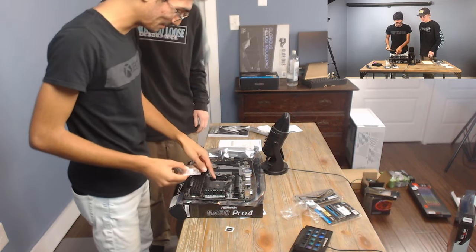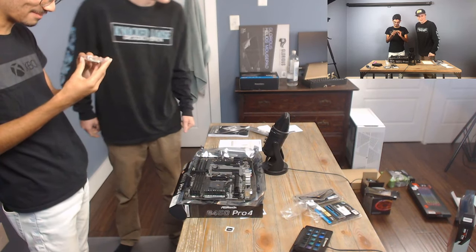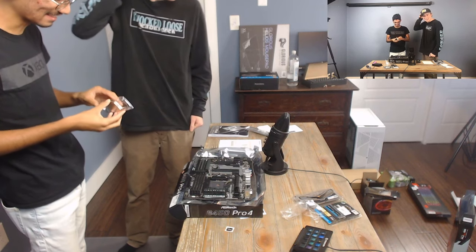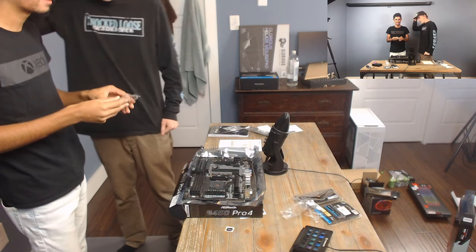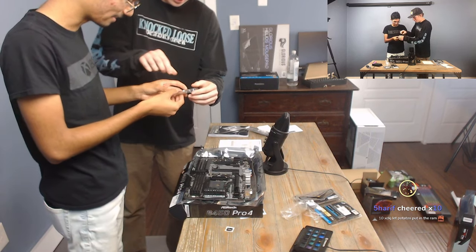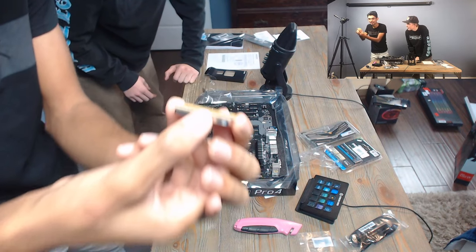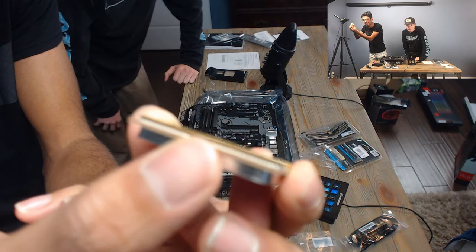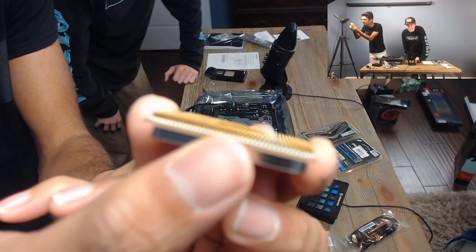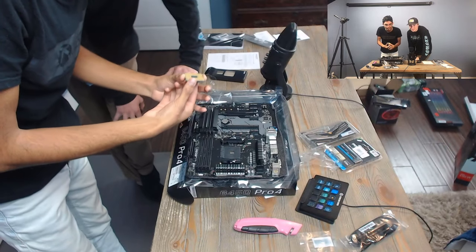Well, I know where the CPU goes. Alright, I know some of this stuff. But isn't this the scary part? It's not that scary. So when you grab it, just like, here. Yeah, look at all these tiny little spikes. Can you guys see that on the camera? Look how many tiny little spikes there are. One little whop and this thing's done.